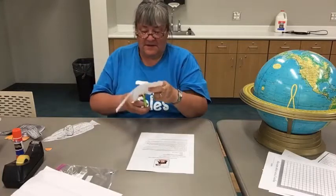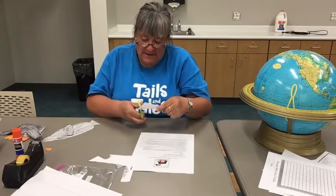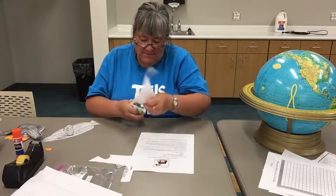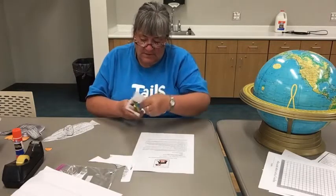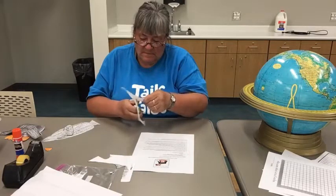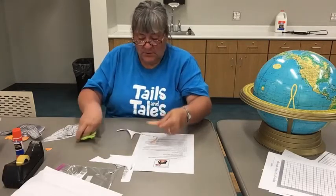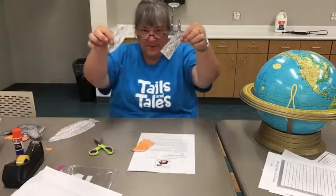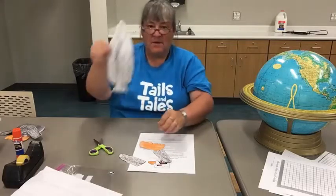Now I just have the feet left to cut. See, I'm going fast. I'm not trying to be careful. And that's when I don't do my best cutting. I want to be careful and move my paper instead of moving my scissors. I'll get a better cut. It's kind of fun to learn all those little tricks that other people have learned. Okay, get all my scraps out of the way. So I have my flippers, I have my feet, I have my beak, and I have my penguin.